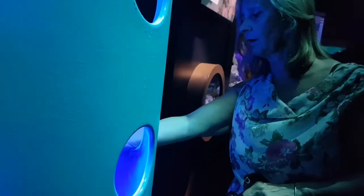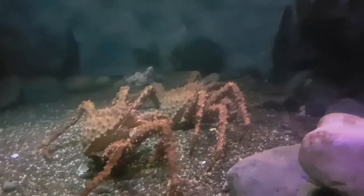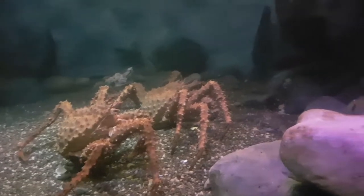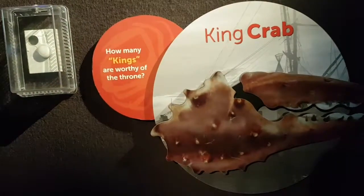Apparently you can stick your hand in there. Isn't that cold? I know. All this seafood. Can you feel it? Yeah. And you can feel the water. Oh. It's cold. Everyone's reacting. It's cold. There's two in this tank. Oh, there's a little guy right here. King crab, apparently.